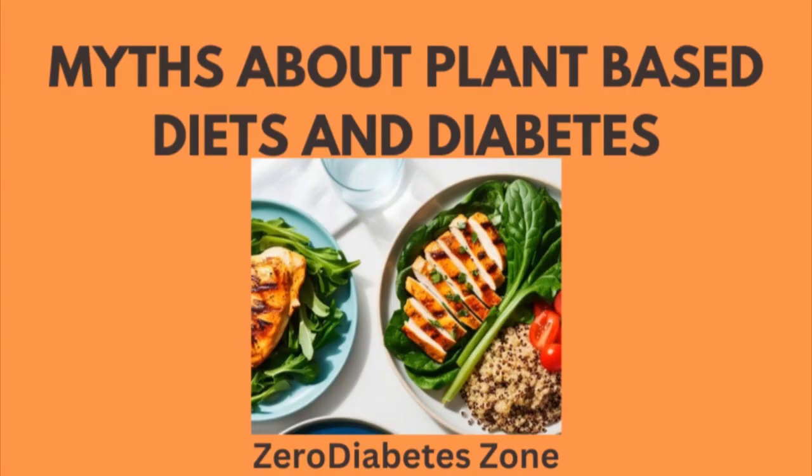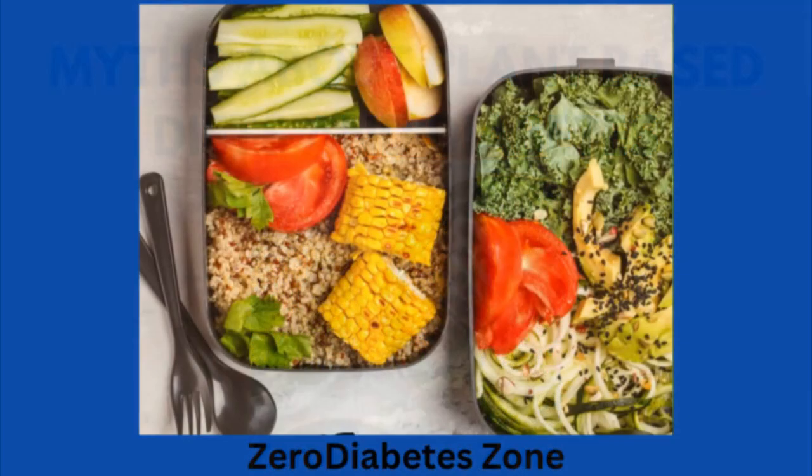Common myths about plant-based diets and diabetes. Myth 1, you won't get enough protein. False. Plant proteins are abundant in lentils, tofu, and quinoa.